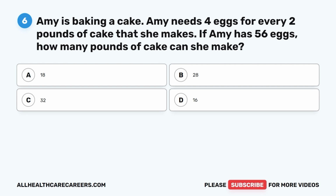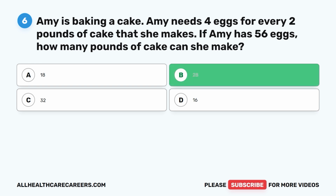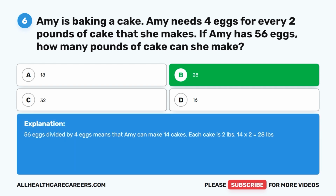Question 6. Amy is baking a cake. Amy needs 4 eggs for every 2 pounds of cake that she makes. If Amy has 56 eggs, how many pounds of cake can she make? A. 18, B. 28, C. 32, D. 16. The correct answer is B. 28. 56 eggs divided by 4 eggs means that Amy can make 14 cakes. Each cake is 2 pounds. 14 times 2 equals 28 pounds.